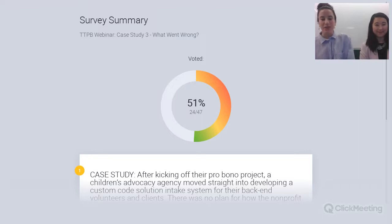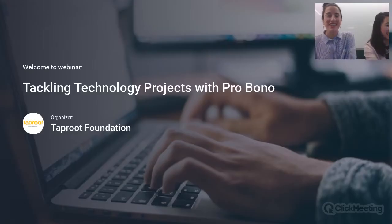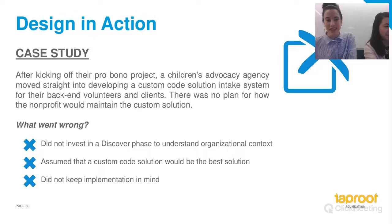Yeah, absolutely. They jumped to potential solutions and prioritized a new custom solution. That's absolutely right. Those were two of many pitfalls this team stumbled into. They didn't really invest in the discovery phase to fully understand the organization's context, or whether they had the capacity to maintain this over time. Like you all said, they prioritized a custom solution and assumed that would be best for the organization. They did not keep the long term in mind, how they would implement it and how they would maintain it.